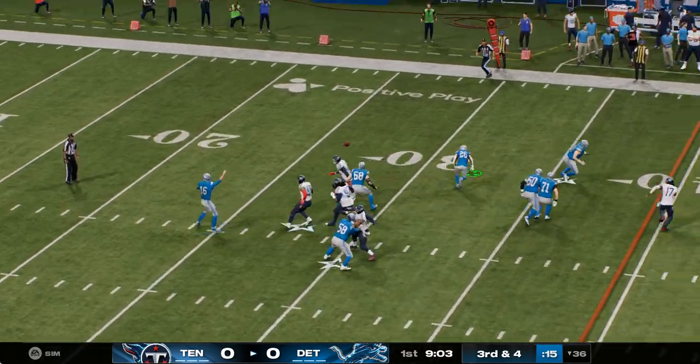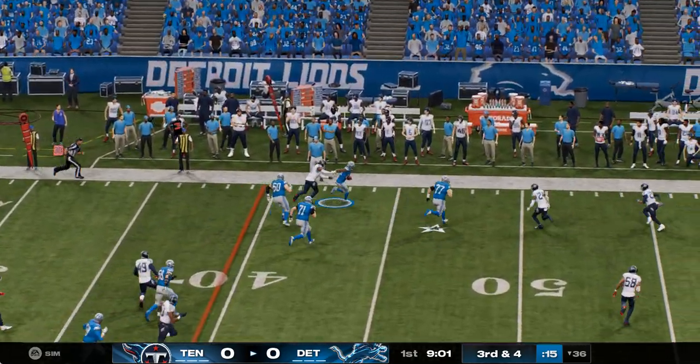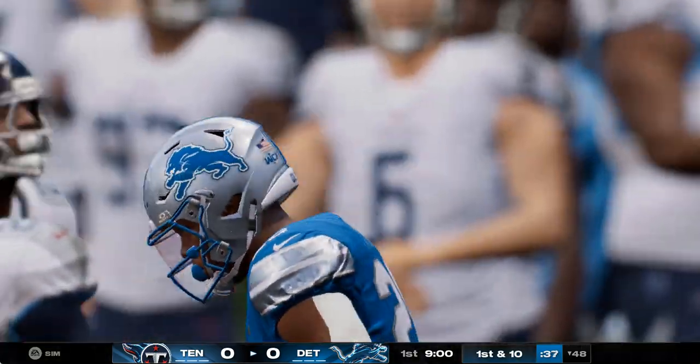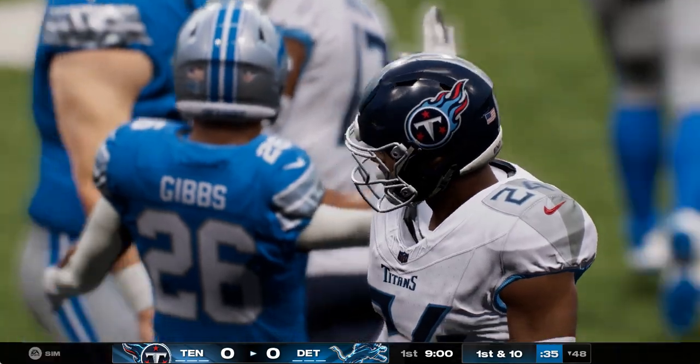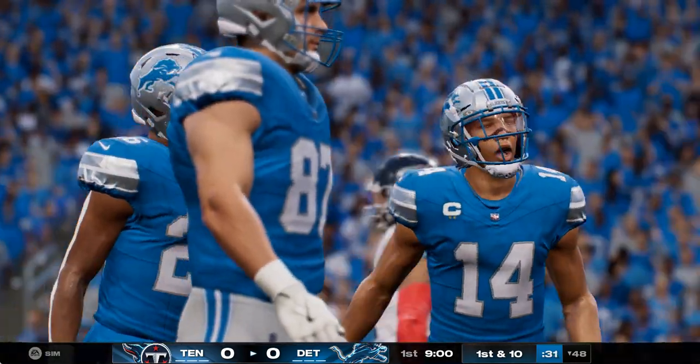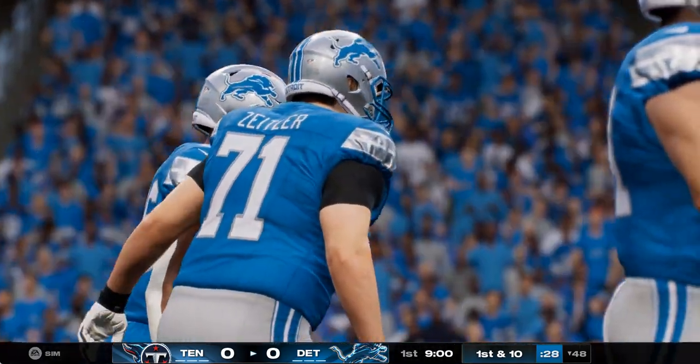Now Goff. Setting up the screen. This is Gibbs. And he'll be out of bounds, but able to get it up past the 45. He'll get a dozen there, and the Lions have a first down. So after several rushes to start the game, Charles, they go to the air there and get a nice completion.